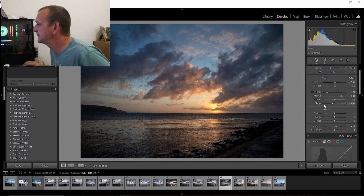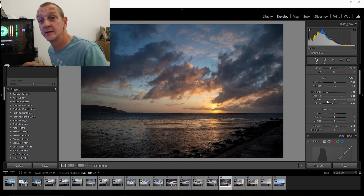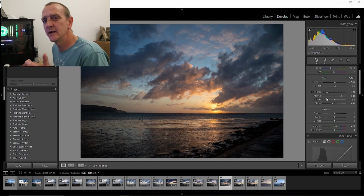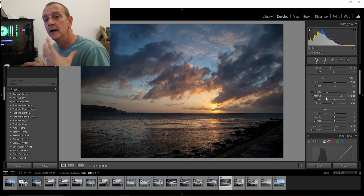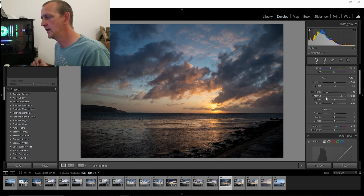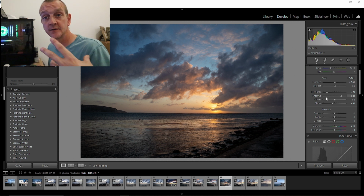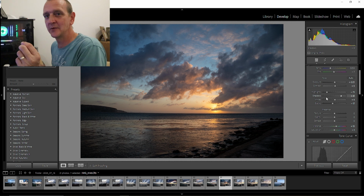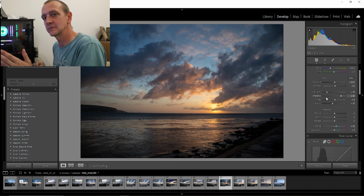So first off, exposure. When you're in the field, you are going to be using the light meter that's on your camera, but believe it or not, you're probably going to be a little bit out. Well, this has actually adjusted it. It's increased it by 0.05. The reason for this is because when you're out, light is always changing. So even though the meter on your camera is saying it's on 0, it is probably slightly out.